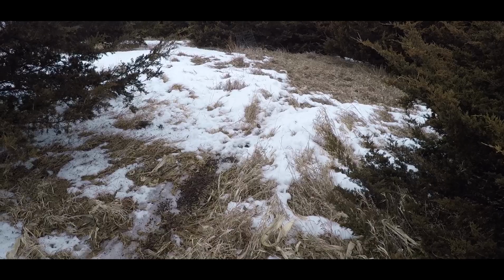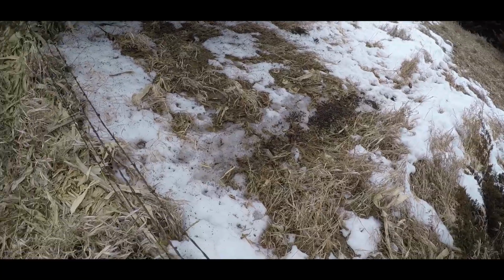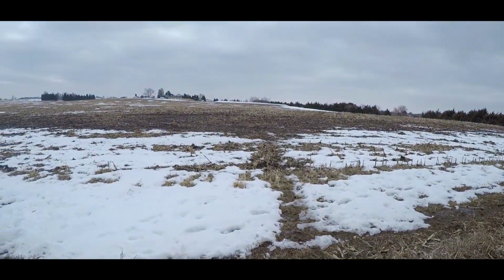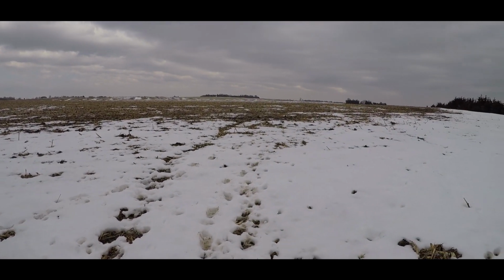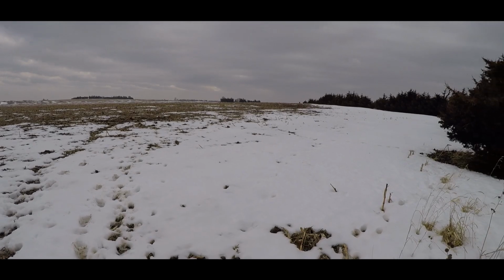We knew we were sitting on a food source, which is something that jumps out to us because most of the pieces of public we hunt don't have food sources that you can hunt. There's not food plots and food sources like this on the public that you can physically hunt. That's usually on the private, where in this case the food's on the public and the trees and the bedding are on the private. So we were just looking to see that there was deer here and that deer would be coming to this food source.